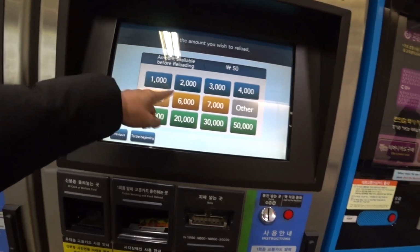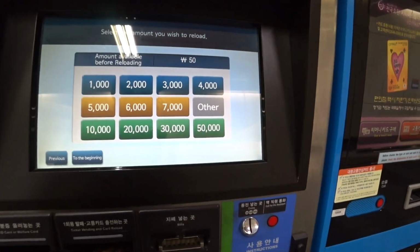Okay, so this is how you reload. That's all for the introduction of the vending machine.